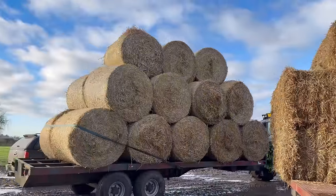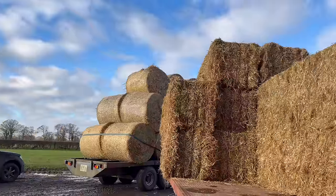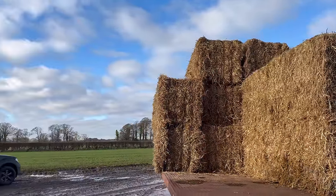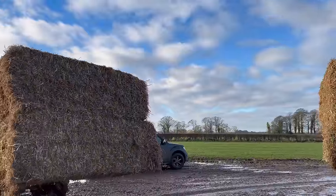Richard's just strapped a few bales on to go down the road and off he goes with that one. Ben's just going to carry on loading this and then he'll come back and pick this trailer up as well.